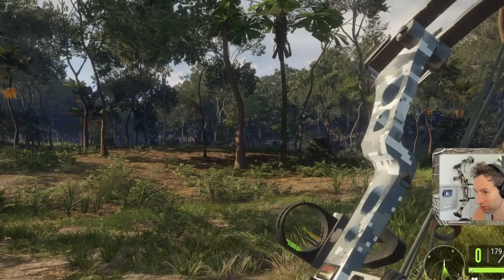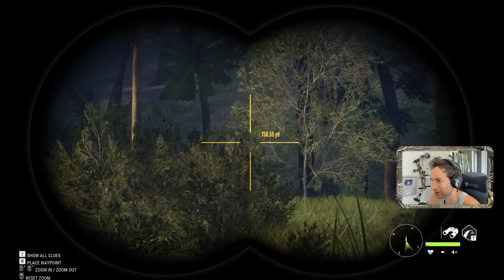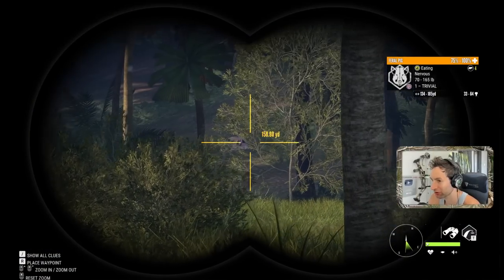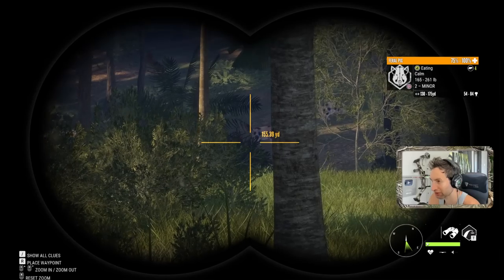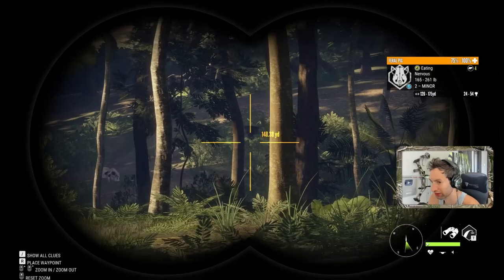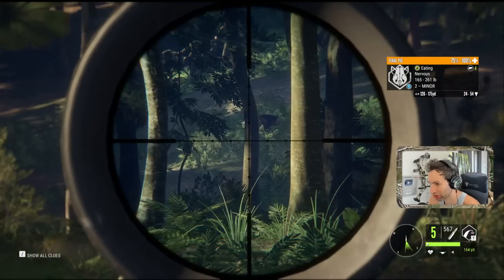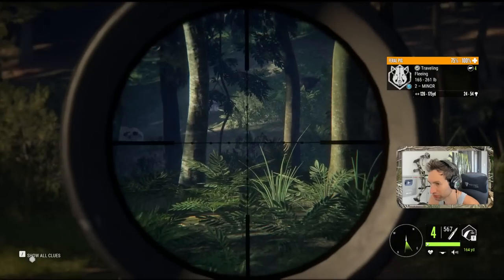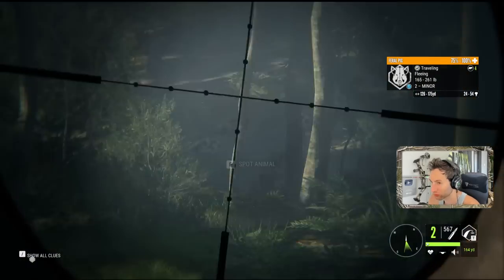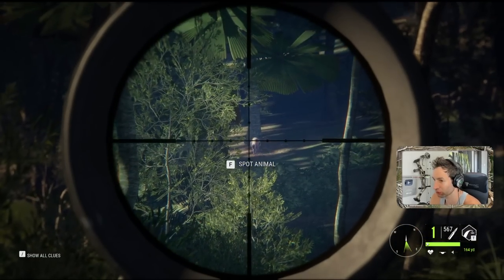All right, so let's try and make our way over here and get a better look at these feral pigs. Because I did in fact have a track from a max weight one over there somewhere. Got a female. There's that two. That'll work. Let's go for that. 150 yards out. Let's try and double up here. Or maybe we'll only get one.